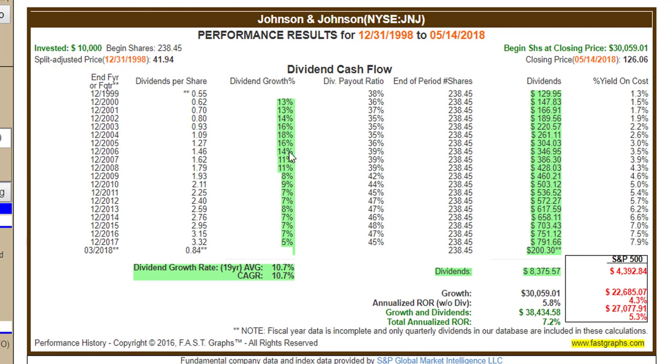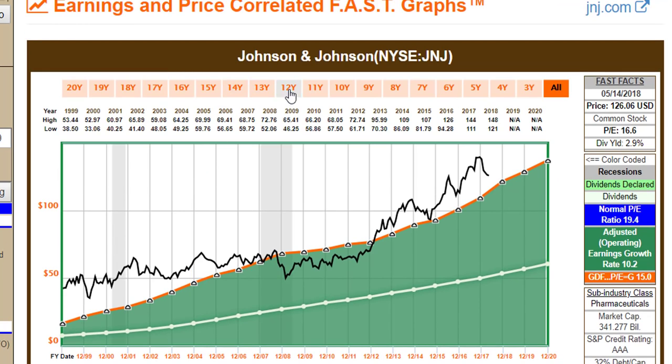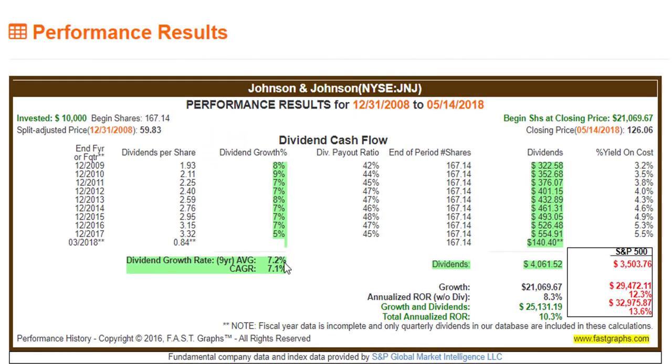However, just by looking at this column, I can see that dividend growth has been 7 or 8%. So if I cut that down to, let's say, a 12-year graph here and look at these lower dividend yields, now I've got a 7% growth more recently. I'm probably more comfortable expecting that going forward.